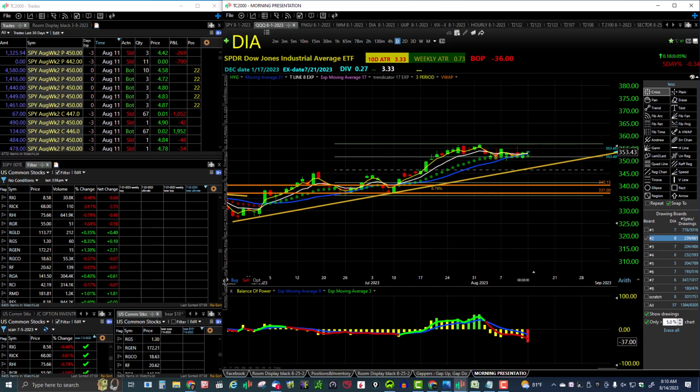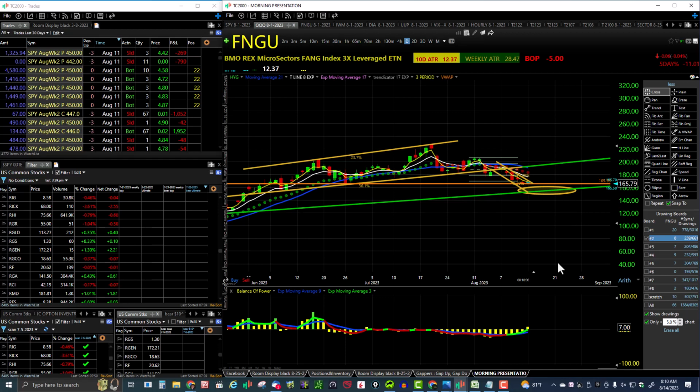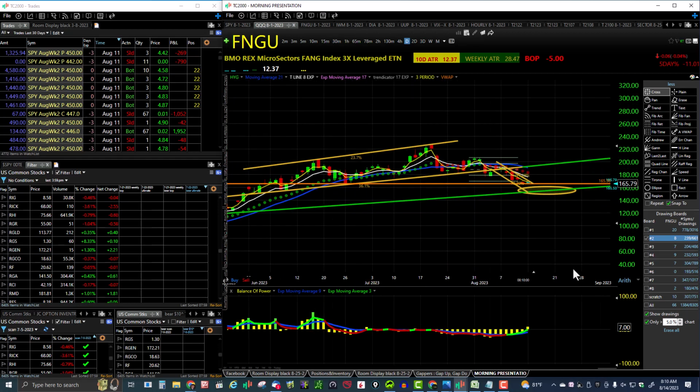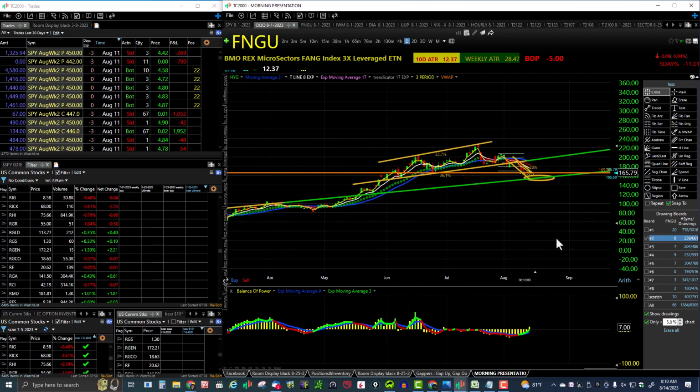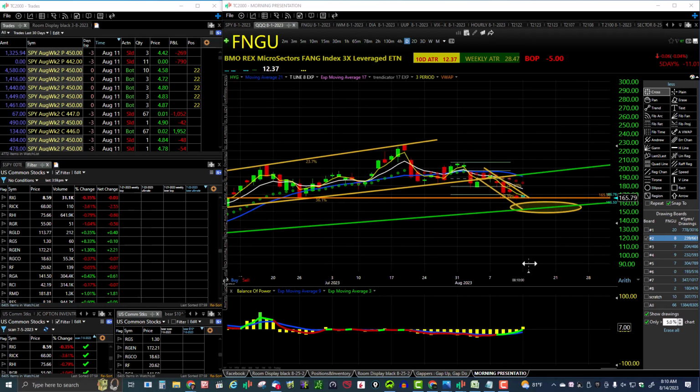Now let's take a look at the most important one. This one moves a lot of the markets right here. All right, here's the FNGU. And I'm going to back out just a little bit, and I'm going to point out the head and shoulders pattern. Here was our uptrend. We broke this uptrend. This is the neckline. And not quite yet. Let me zoom in a little bit more and drag this over.